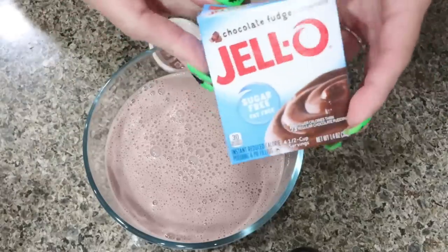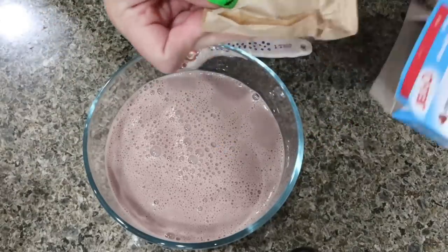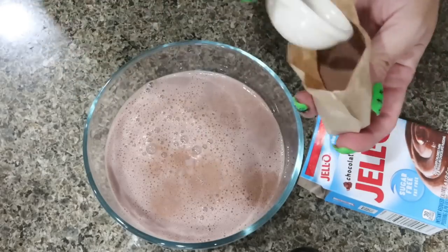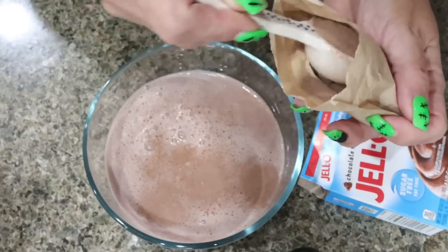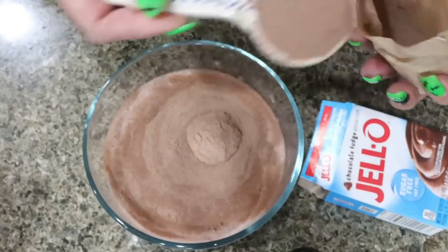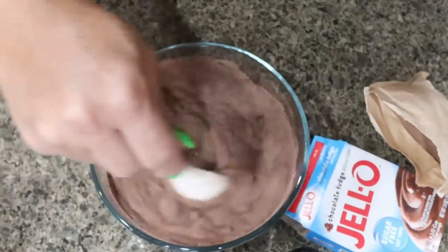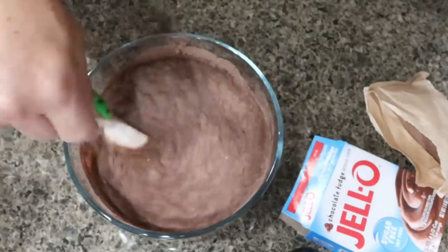And then for the pudding, there's multiple recipes, like I said, out there. I find what works best for a really good consistency is about 2 tablespoons of sugar-free pudding mix. I've seen some people put a whole pack in there, and I feel like that's way too thick. So I like to do just 2 tablespoons. And then just mix that together really well. You want to make sure all that pudding mixture is mixed in with your protein shake. Put the lid on it and throw it in the fridge for about a half of an hour.